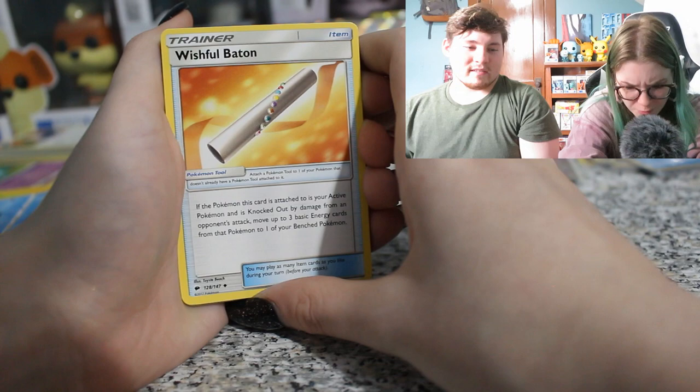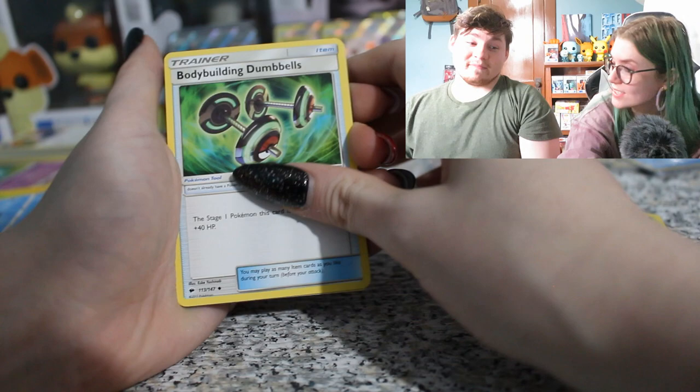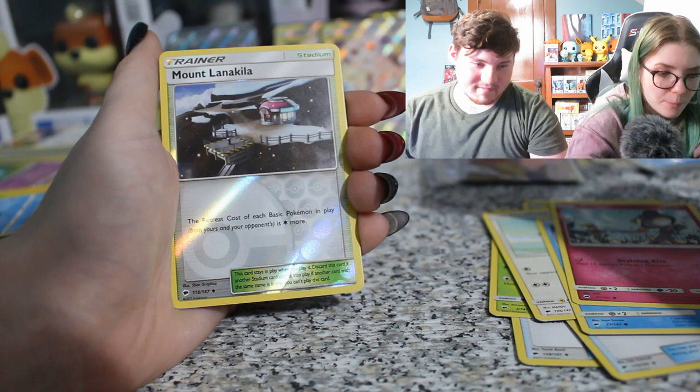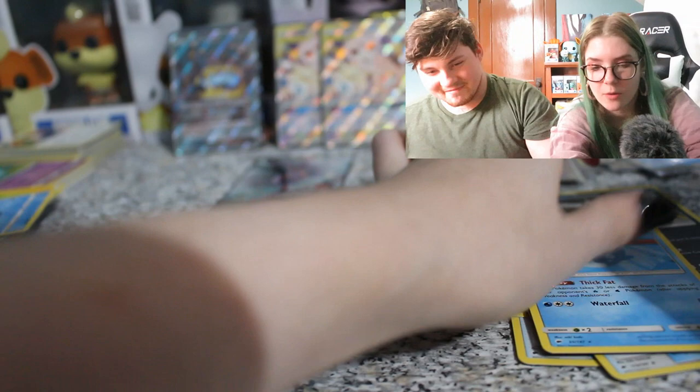Wishful Baton. Metapod. Bodybuilding Dumbbells. I need those. Ledyba. Hoot Hoot. Alolan Vulpix, Ralts again, Alolan Grimer. I feel like we just saw that card. Interesting. Okay, all right. So we have the 3 duds, like I guessed. We get 3 bad packs and 3 good packs. I'm just saying. It feels heavier.